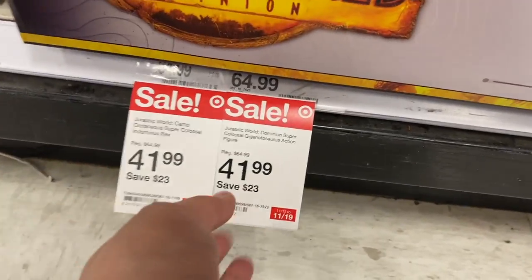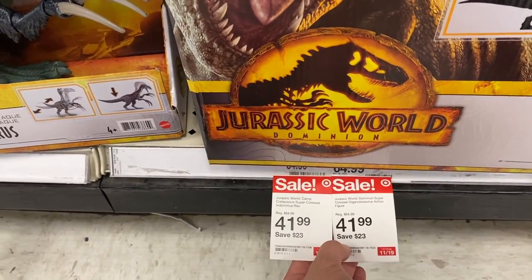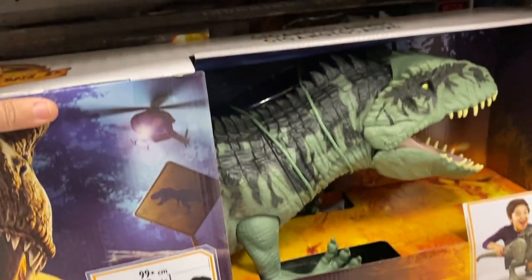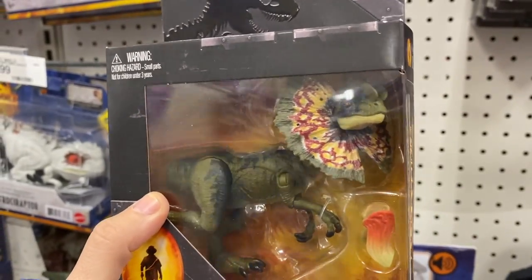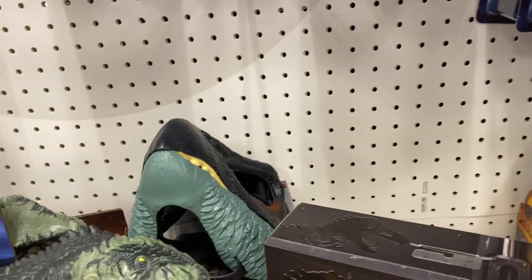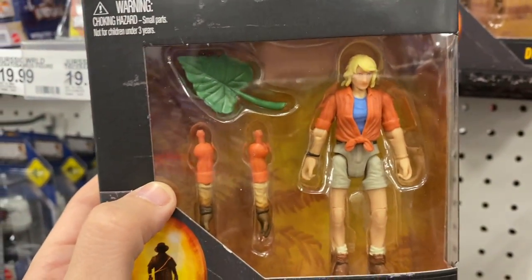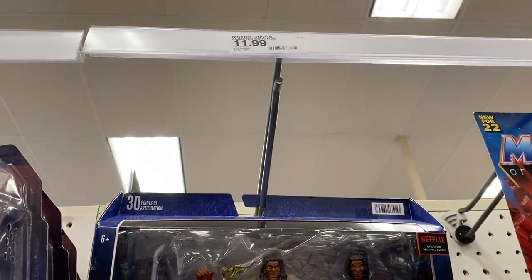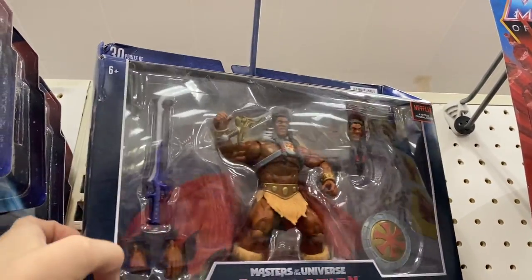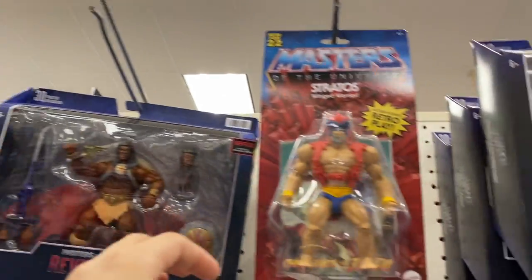Look, there's the Super Colossals here. It's like $120 at my Toys R Us in Canada, and it's $49.99 US here. That's insane. Never seen these tiny ones. Oh my god, this guy is $11.99 US here, and in Canada I paid like $74 Canadian. That's kind of ridiculous.